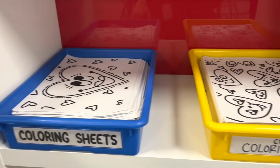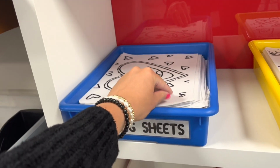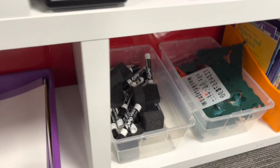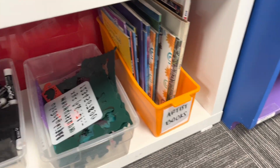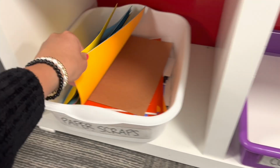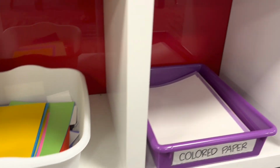Coloring sheets, but make sure that you only take one coloring sheet at a time. If you finish one, you can take another one. You will also find whiteboards and whiteboard markers, stencils, picture books, books about artists, extra paper, and paper scraps to create with. Remember, the extra art shelf is closed when it is cleanup time, and you cannot get any more supplies from it that day.